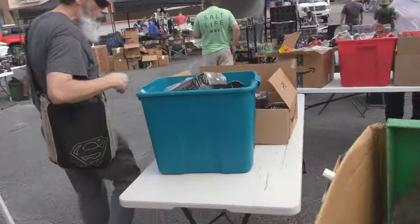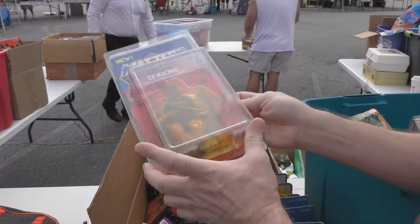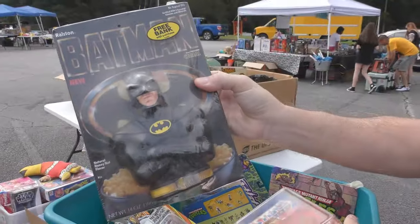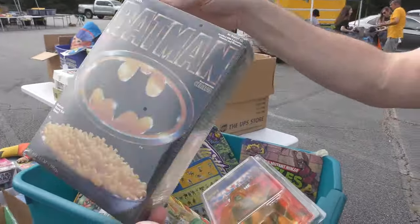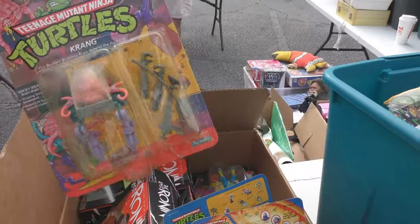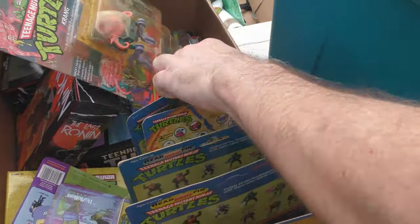See what he got as far as anime figures. Batman animated. Oh, that's the original. Yeah, it's yellow. That is not a repro. Oh, the cereal box. This one is sealed. Yeah, all the way sealed. This looks like some original Turtles. Yes, it is. Well, holy crap. We definitely need to stick around.